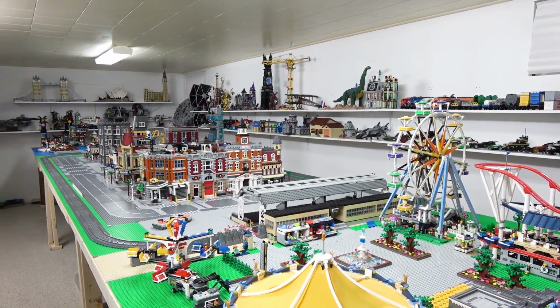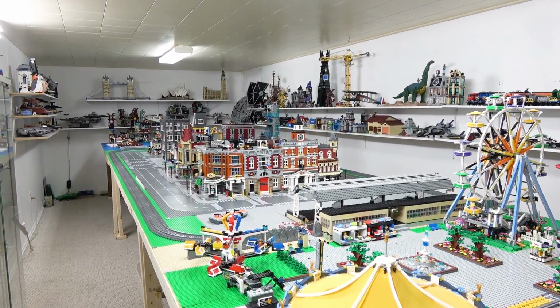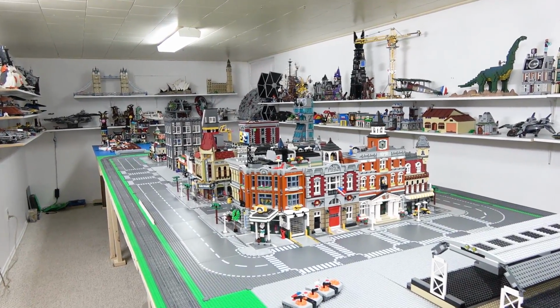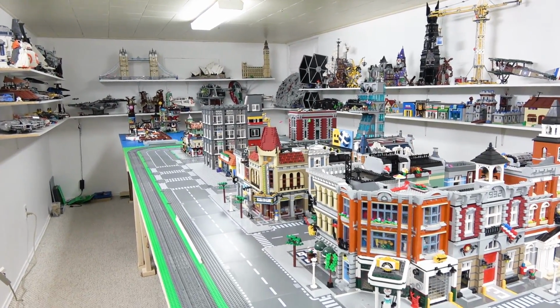Lots of changes have been made here in the LEGO City and in the LEGO room. And I'm steadily making progress here for this 2019 LEGO City rebuild. For the most part, everything on this side of the city has remained the same.